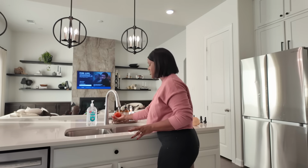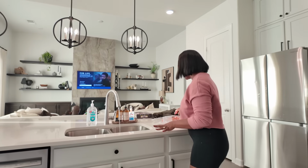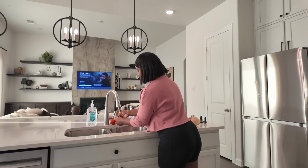But I'm just gonna get us some food going because I'm actually starving. And part of me was about to just go and pick up something, but I need to really get these veggies cooked before they go bad.